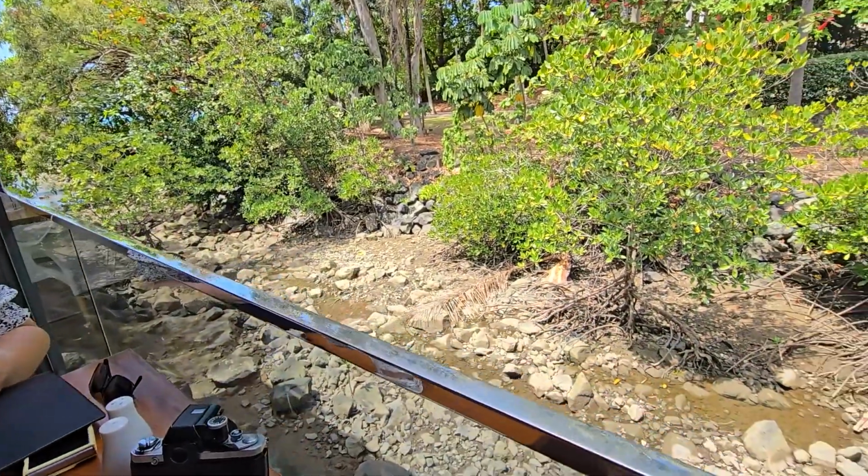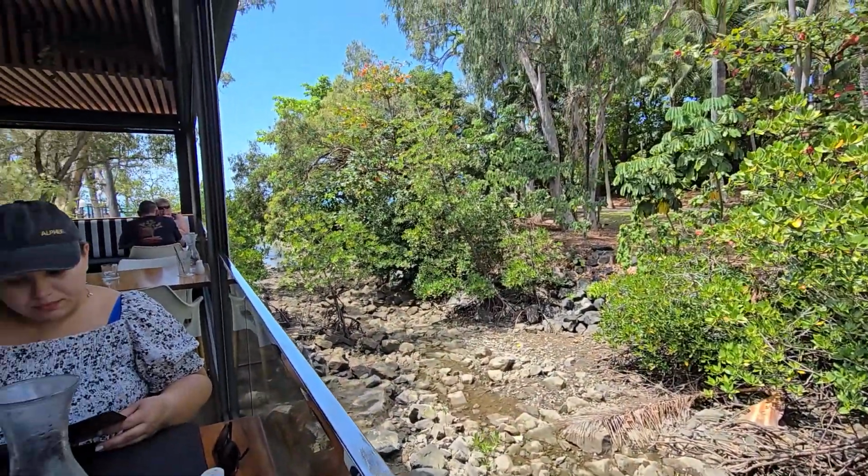We got lunch at a cafe and I spied on this little crab in a creek down below, and after lunch we were already really tired, so we took a taxi back home because we didn't want to walk up the massive hill. It was this steep, it was nuts. So we took a taxi home, only $10, and just rested for a bit.